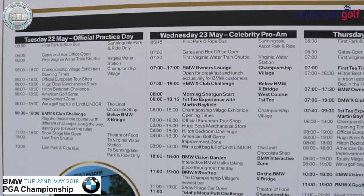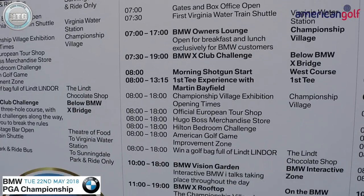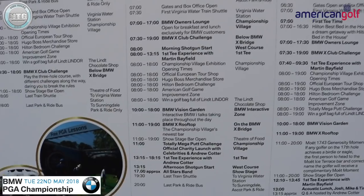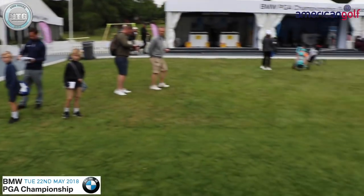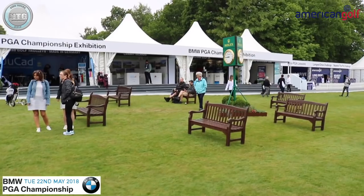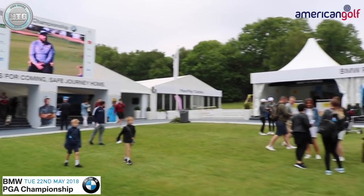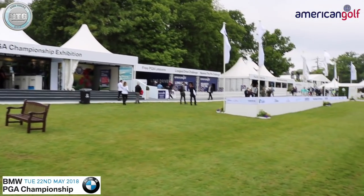So Wednesday, pro-am day. Obviously I'll be doing my lessons in the AG game improvement zone, but there's going to be some celebrities about today playing in the pro-am. So it'll be interesting to see who we can spot today, see if anyone comes for a lesson. It's a little bit overcast today. Hopefully it's going to warm up later, and we'll check in with you guys soon.